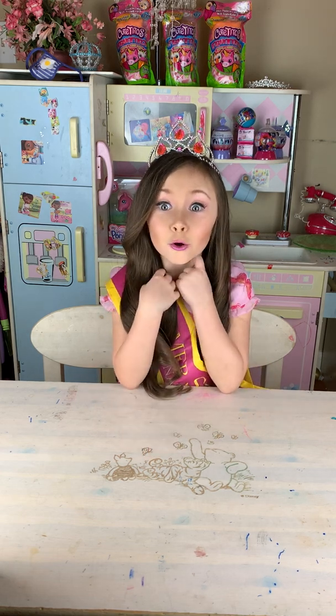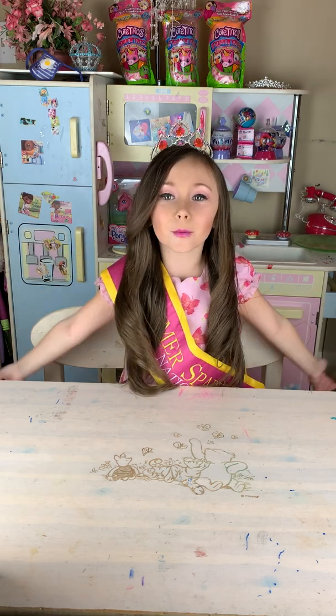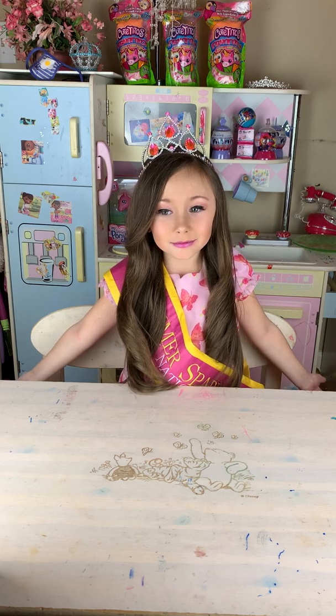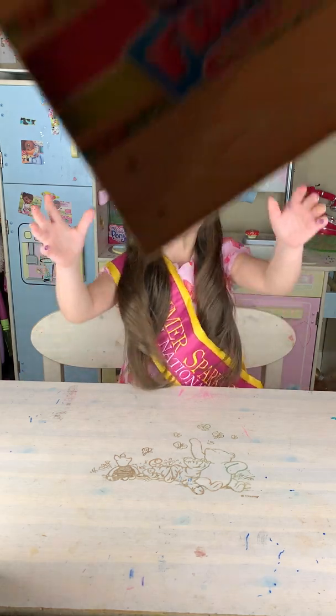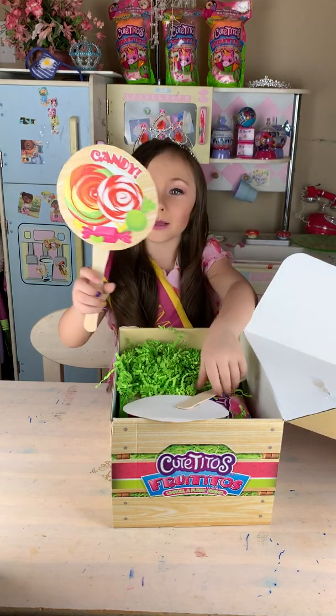Huh? I know who to share to. You. Me? Because I love you, Mom. Aw, you're so sweet. Here is your box. Let's take your stuff out for the challenge. What is in there? Oh, lollipops.